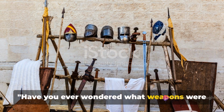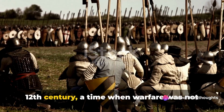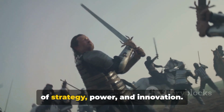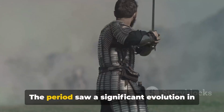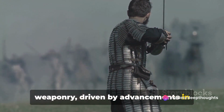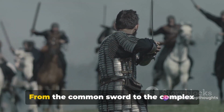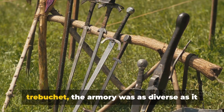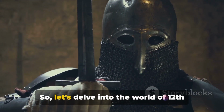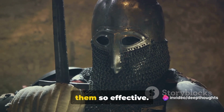Have you ever wondered what weapons were used in the 12th century wars? The 12th century was a time when warfare was not just a matter of brute force but a dance of strategy, power, and innovation. The period saw a significant evolution in weaponry, driven by advancements in technology and tactics, each with its unique strengths and purposes. From the common sword to the complex trebuchet, the armory was as diverse as it was deadly. So, let's delve into the world of 12th century weaponry and discover what made them so effective.